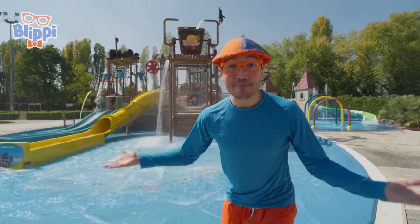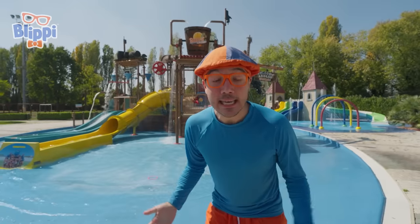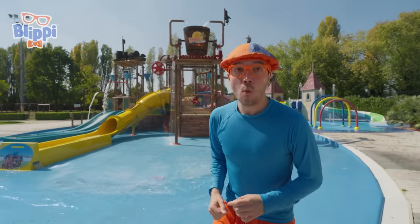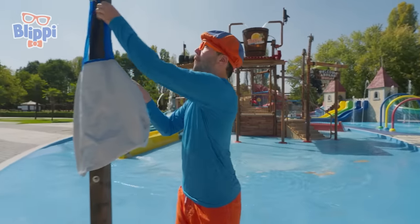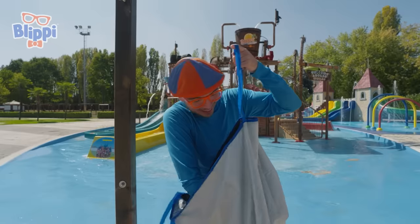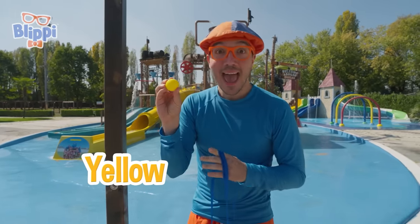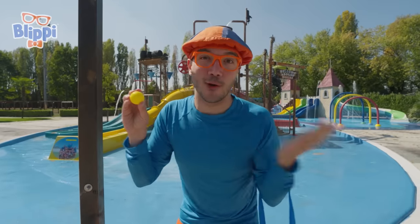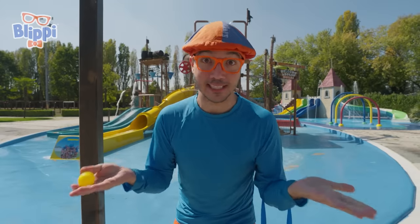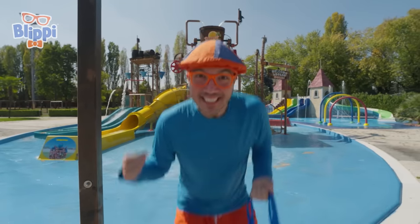Check it out! We made it to the lagoon! That was awesome! You see? The lagoon has slides and hoses and all kinds of things! Whoa! And check it out! It looks like it's a bag! Whoa! And look! Inside, there's a little yellow toy ball! Hey! I bet we could use this for a game of sink or float! And maybe we can find other things to play sink or float with. Okay, let's see what we can find.